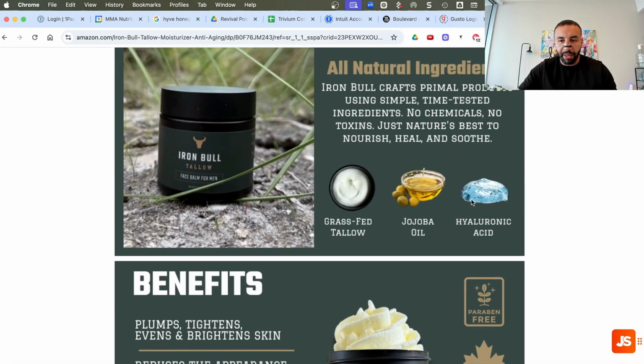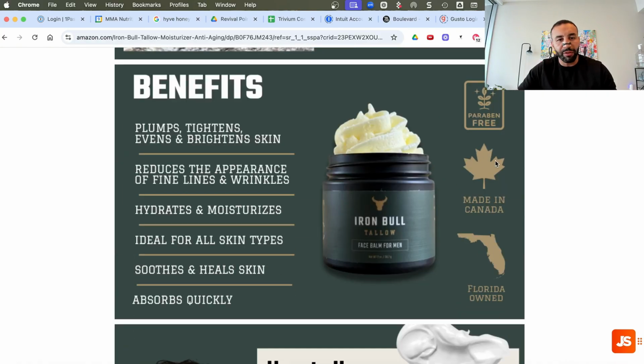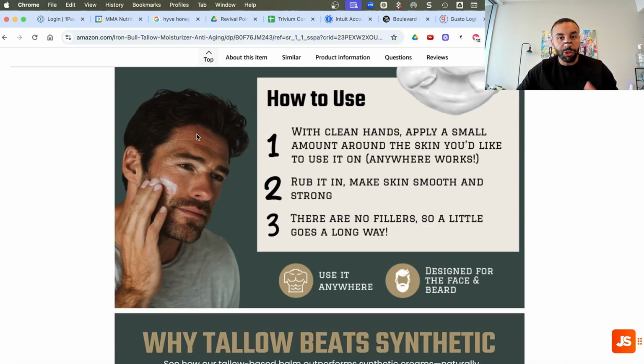This is nice, but again, all 3 of these could be better images. This is cool, made in Canada. I would have definitely used the Canadian colors. I know you want to stick to the branding, but sometimes having something pop is a little bit better. Florida owned, I live in Miami, so this is amazing to hear. How to use is great, right?